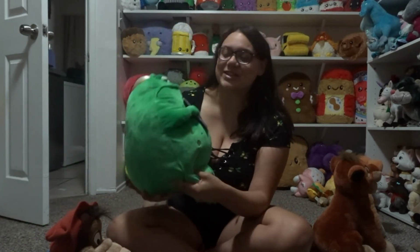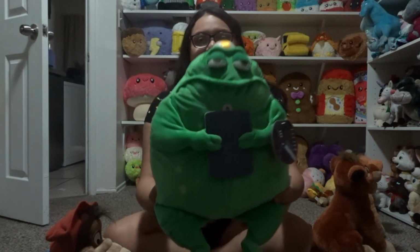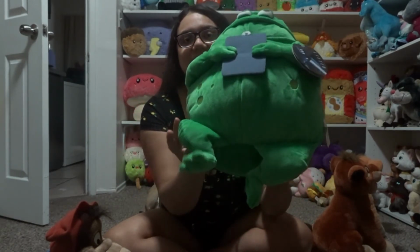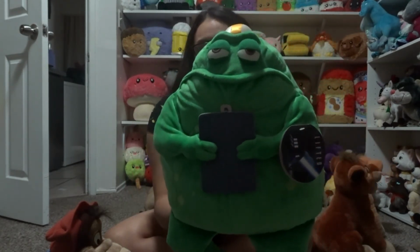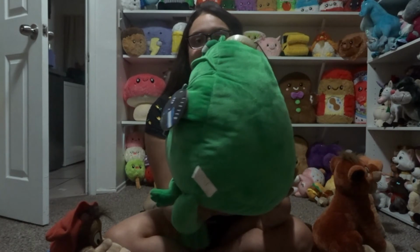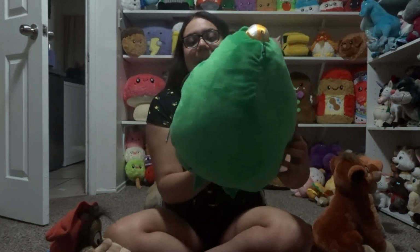The second one for this one is my favorite. It's Mr. B from the short Pixar Lifted. He's super cute. He's Mr. Chunkers. I absolutely love him. He's so adorable. His feet just hang. And then he has a notepad, and he also still has his tag. I just don't want to remove it. But like I said, his face is just so funny looking, and I love how chunky he is. I love the roundness. It's just amazing.